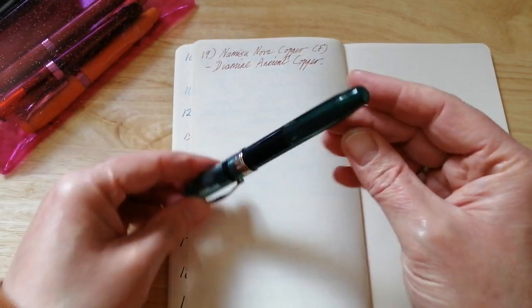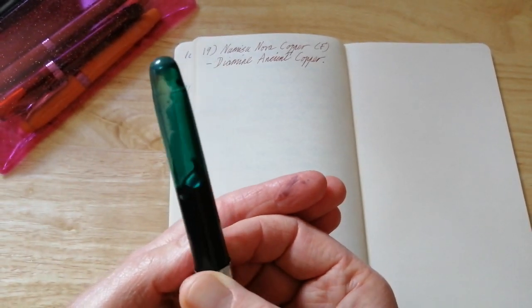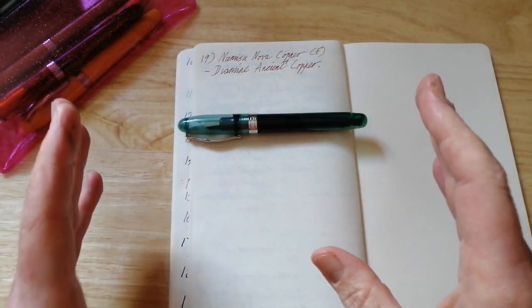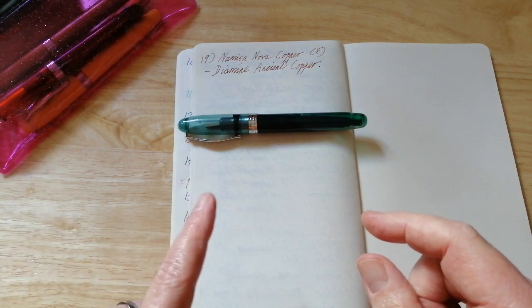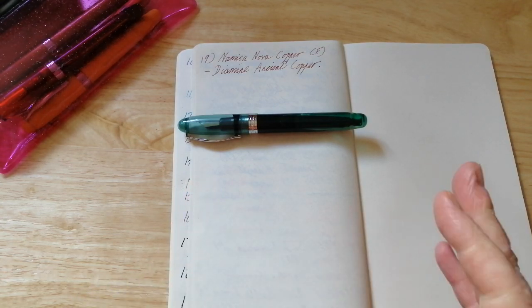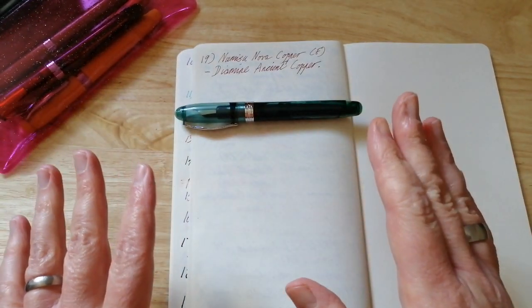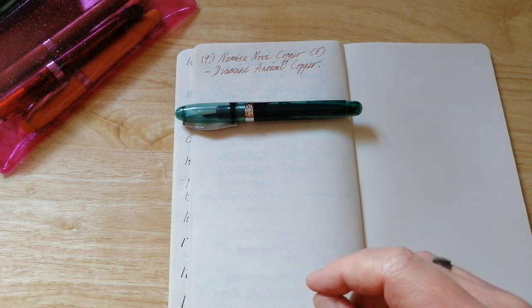Ahab. So I eyedropper filled this because it holds loads of ink, and you can see how much ink I've used just writing with this. It's brilliant. It makes a really good desk pen. It's not a great everyday carry fountain pen. Please do check out my review of it. It's a full in-depth review of the Noodler's Ahab, because I cover all the filling systems. There are basically three filling systems for this pen, and I cover all of those in the review, and also tell you why this doesn't make a good everyday carry fountain pen.